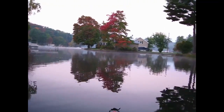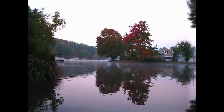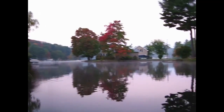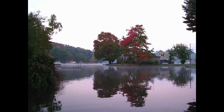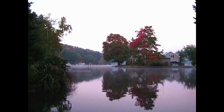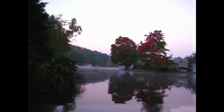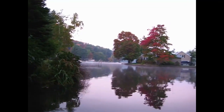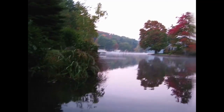Good morning. It is September the 28th, 2014, and we are here this morning at the north side of Lake Hamilton Reservoir, and it's not even Columbus Day yet. We're about 2 weeks away from that, and the trees are almost half turned, half changed in color. It's about 54 degrees outside, and the water temperature maybe it's a little bit warmer than that.